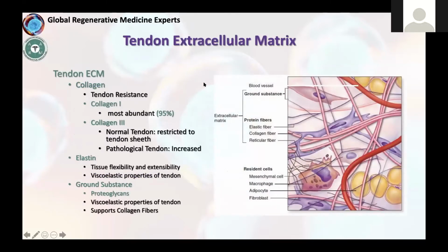The extracellular matrix of the tendon consists of different kinds of fiber like collagen and elastin. The majority of the collagen is type 1. When degeneration starts, the amount of type 1 collagen starts getting less and the amount of type 3 collagen starts becoming more. Collagen is responsible for tensile strength, the resistance against tension. Then they also have elastin fibers, which are responsible for stretchability and flexibility. And of course, they have ground substance like proteoglycan, which is responsible for viscoelastic property.